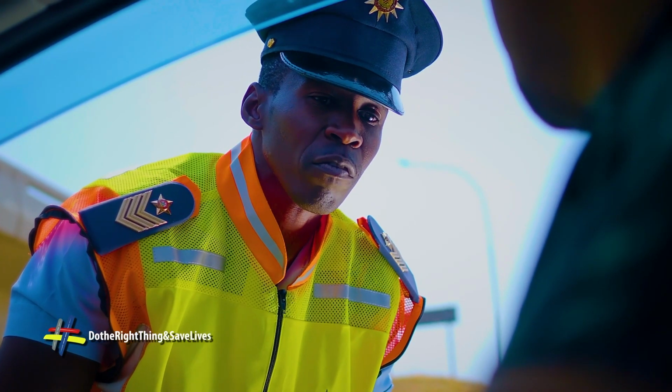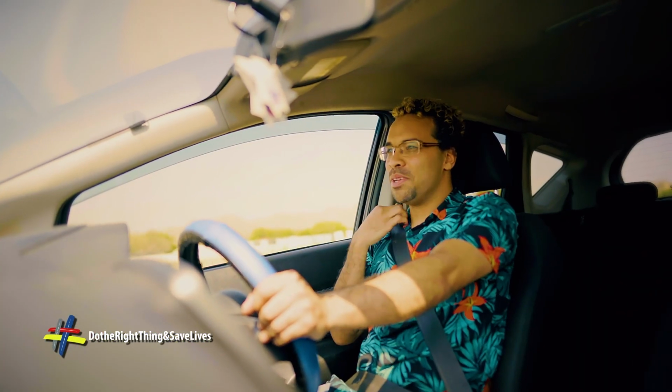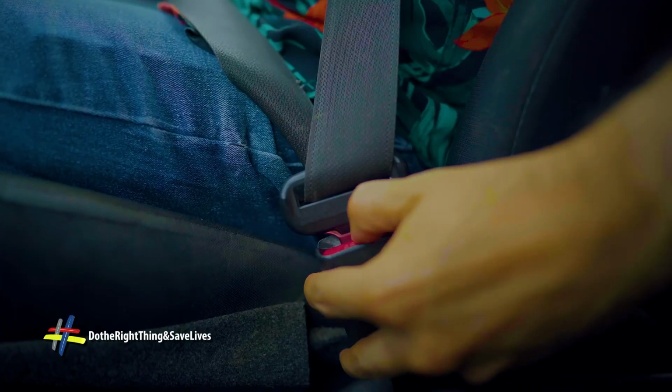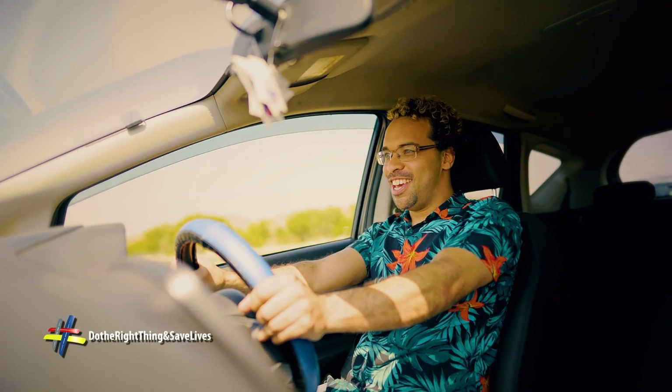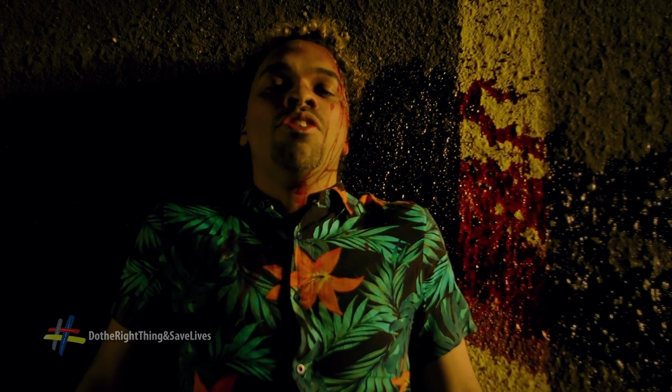Please put on your safety belt, sir. It's very important for your life. The seatbelt doesn't make me drive comfortably. Yes, that's better. Please wear your seatbelt.